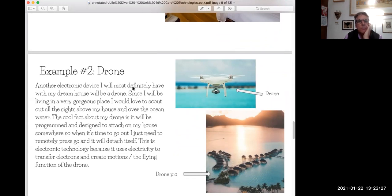Another electric device I will most definitely have with my dream house will be a drone. Since I will be living in a very gorgeous place, I would love to scout out all the sights above my house and over the ocean water. The cool fact about my drone is that it will be programmed and designed to attach on my house somewhere. So when it's time to go out, I just need to remotely press go and it will detach itself. This is electronic technology because it uses electricity to transfer electrons to create motion, the flying function of the drone.